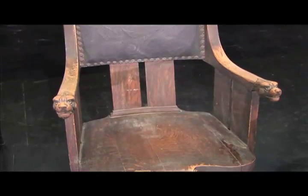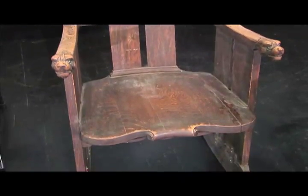Okay. And I'd say this chair at auction today would probably bring between $400 and $500. All right. And I'd say maybe more if somebody likes Mission and had a collection, they might pay more than that for it. But it's in very nice shape. It's solid, and if I was you, I'd clean it up and use it. All right. Well, thank you very much.